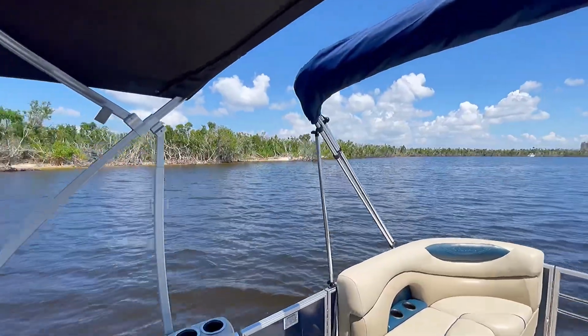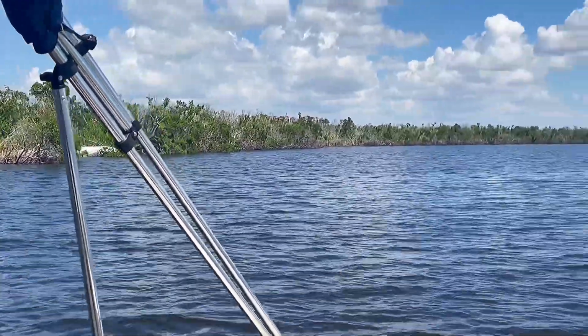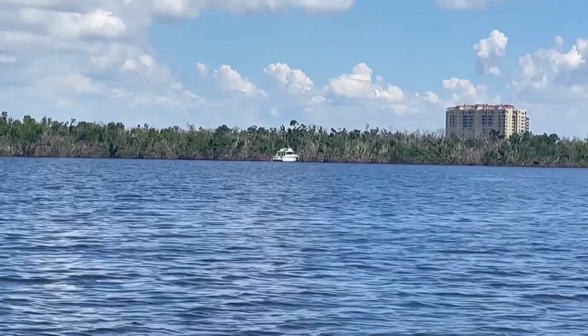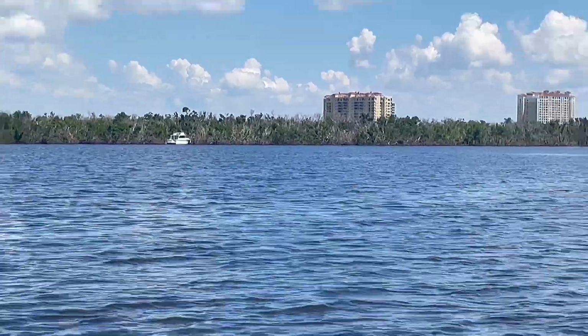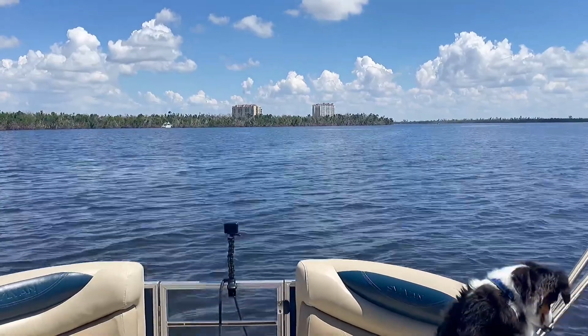You can see some beachy areas here. And something that just popped up that I didn't see last time I was out here. Looks like a large motor yacht of some sort stuck over there in the mangroves. I wonder if it's from the last hurricane we just had, Hurricane Idalia. Maybe it blew off a mooring somewhere. Let me see how close we get to it.